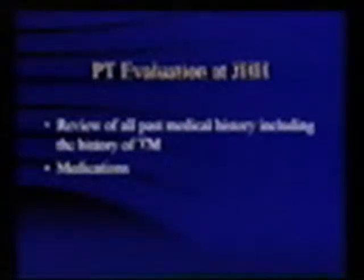Our recommendations are, of course, based upon the evaluation. And we tailor this as needed. We may do anywhere between 45 minutes and 90 minutes of evaluation time, and that is one-on-one.